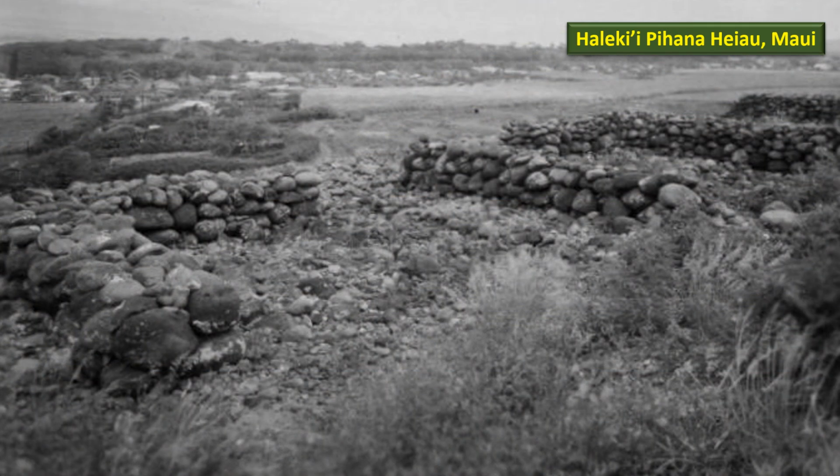Haleki'i means house of images and is believed to house many images of God Ki'i on the terraces. Kahekili, who was the chief of Maui, lived and worshipped here in the 1760s. There are many historical events that happen here due to its highly spiritual reverence by the locals, such as Kio Puolani, daughter of Kiwalo, who was born here somewhere between 1778 and 1780.